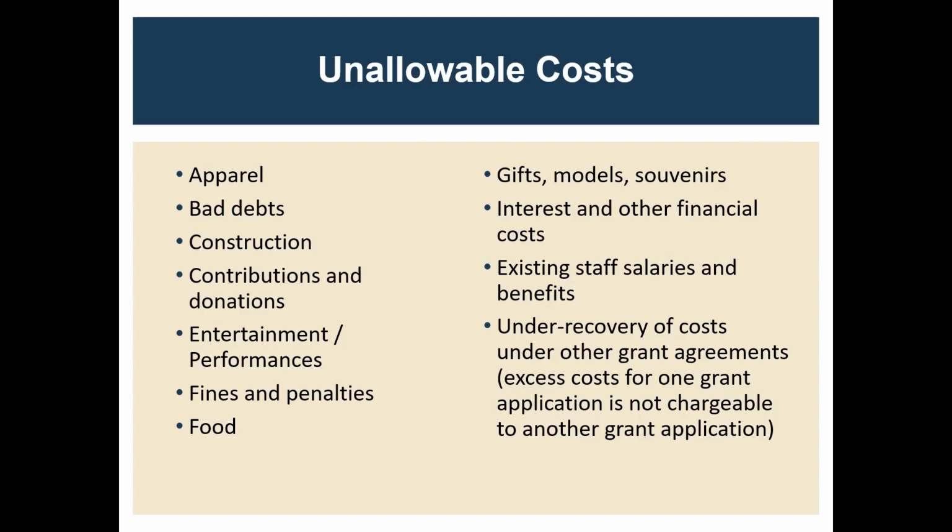You can't use LSTA funds for interest or existing staff and salaries. And you can't use the grant funds to charge to another grant. So let's say you've got another grant going. You're like, hey, I've overspent over here. I'll just use a little LSTA money to make up the difference. Nope, no can do. So if you're in doubt about what's allowable or unallowable, please don't hesitate to reach out to me or the grant coordinator, because there are sometimes some shifts in the meaning of unallowable and allowable. And so I'm always happy to help out with that.